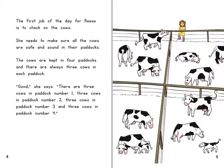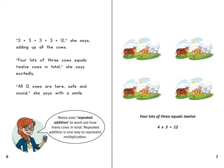"Good," she says. "There are 3 cows in paddock number 1, 3 cows in paddock number 2, 3 cows in paddock number 3, and 3 cows in paddock number 4. Three plus 3 plus 3 plus 3 equals 12," she says, adding up all the cows. "4 lots of 3 cows equals 12 cows in total," she says excitedly. "All 12 cows are here, safe and sound," she says with a smile.